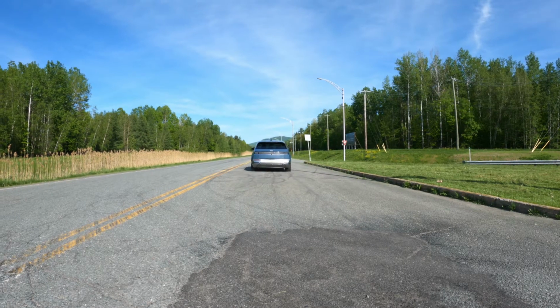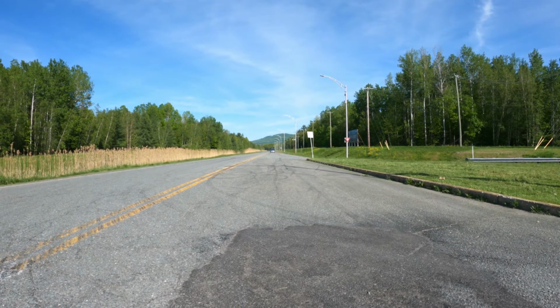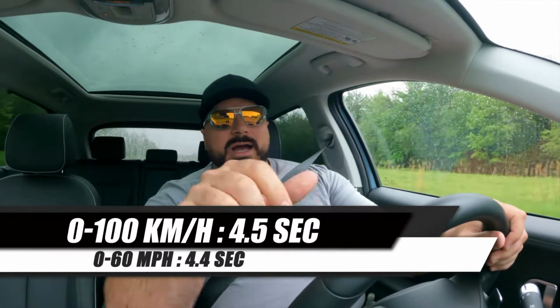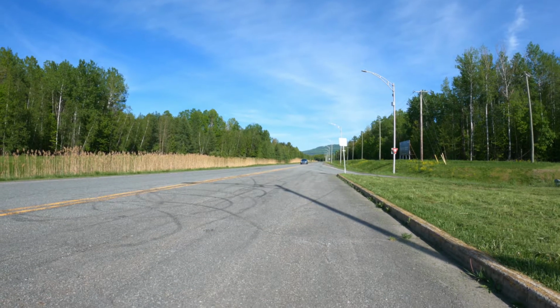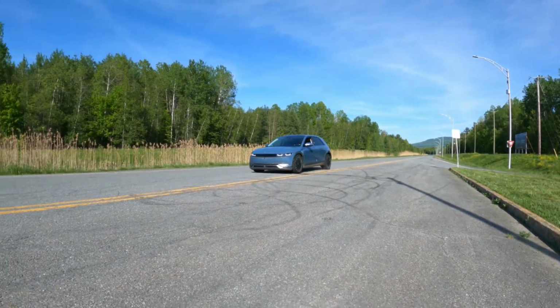I'm going to put it in Sport. Pretty easy. We've got a button right here for Sport, and there we go. 100% torque. You can do 0 to 100 kilometers per hour in about 4.5 seconds, 4.4 for 0 to 60 miles an hour. Pretty decent. It's not the most aggressive acceleration on the market, I could say. Probably inside of a Model Y or a Mustang Mach-E, it's a little bit more aggressive.